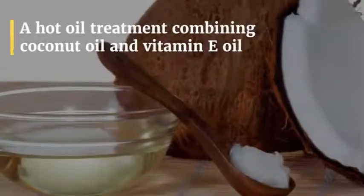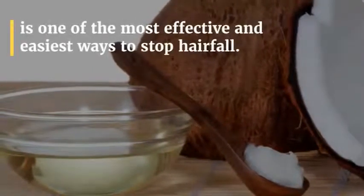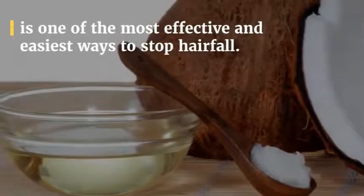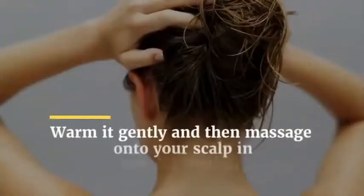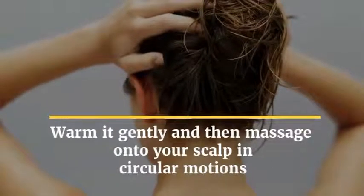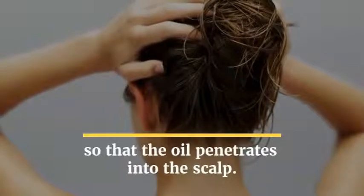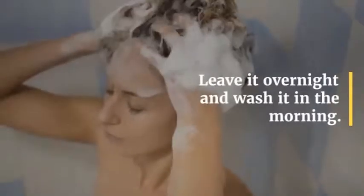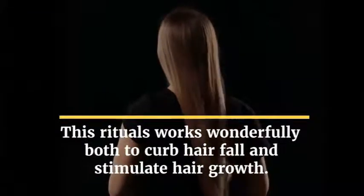A hot oil treatment combining coconut oil and vitamin E oil is one of the most effective and easiest ways to stop hair fall. Take 2 tablespoons of vitamin E oil and coconut oil. Warm it gently and then massage onto your scalp in circular motions, so that the oil penetrates into the scalp. Leave it overnight and wash it in the morning. This ritual works wonderfully both to curb hair fall and stimulate hair growth.